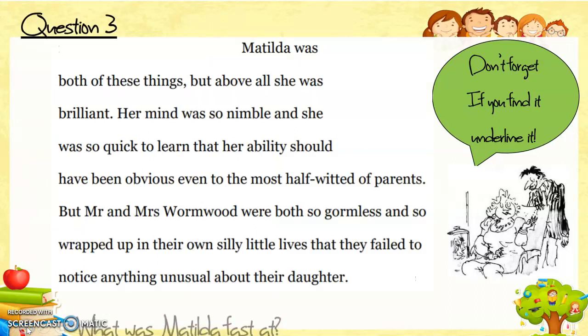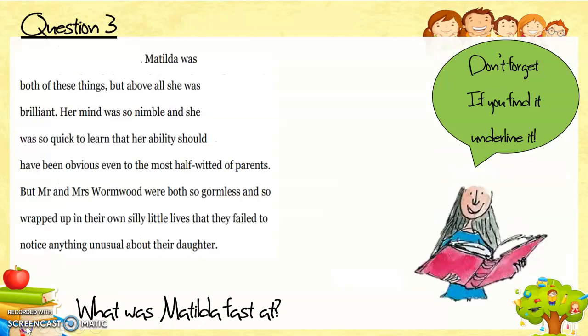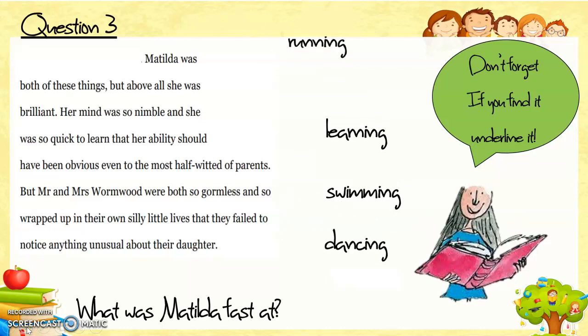Question 3. What was Matilda fast at? Have a look in the text. Was she very fast at swimming, learning, dancing, or running? Not swimming, not dancing, and not running. She was very fast at learning. She might have been fast at the other things, but the text tells us she was quick to learn.